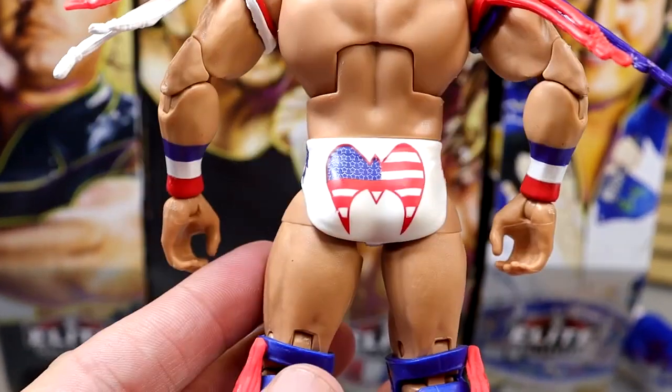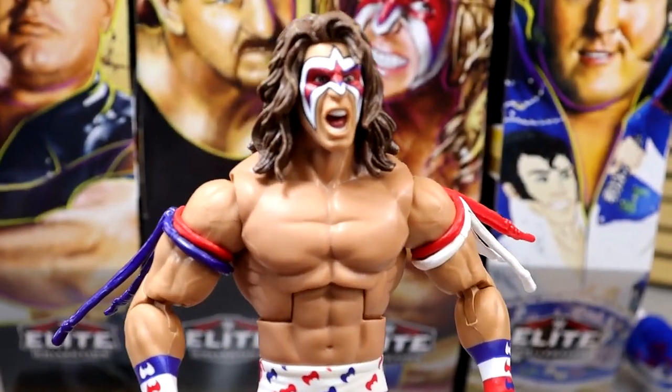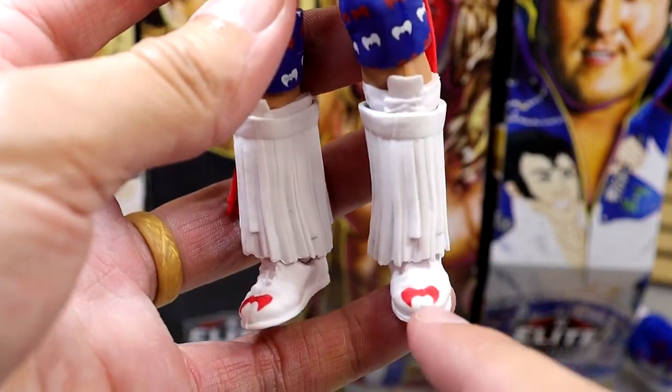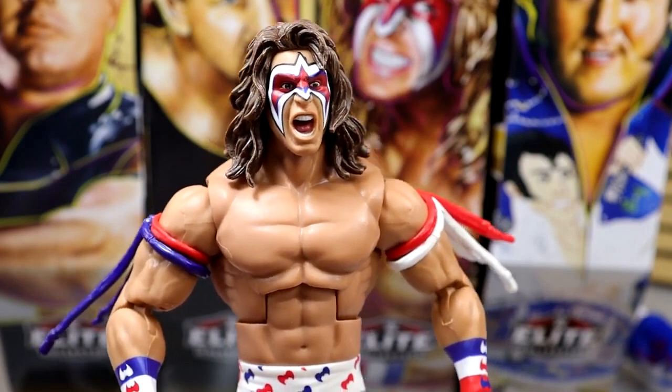Looks good. Warrior mask on the back, American flag. The tape looks good. The wristbands. I mean, this is clean, man. Clean, clean Warrior right here. Not gonna fight you on that one, Bradley. And I love the logos on the boots. I always like that for Warrior. Not my favorite guy of all time or anything like that, but I can appreciate a toyetic man. I don't know why that sounded weird.